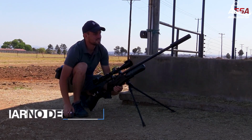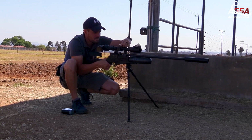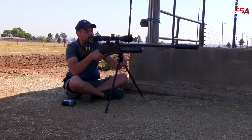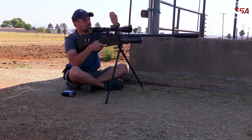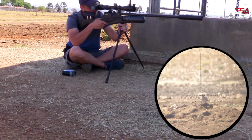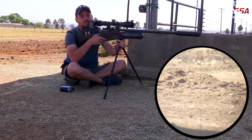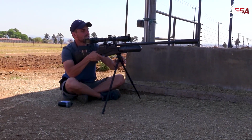Got the first one here at 62 yards. Gonna see if my turret tape won't let me down today, so let's see. Oh, beautiful. Nice. Got that one.